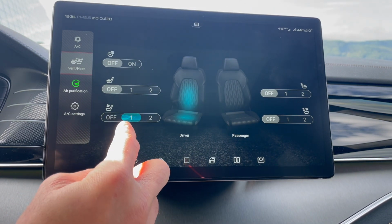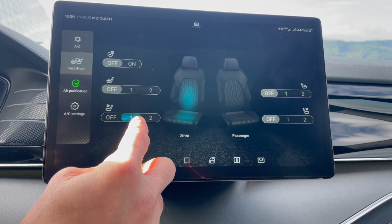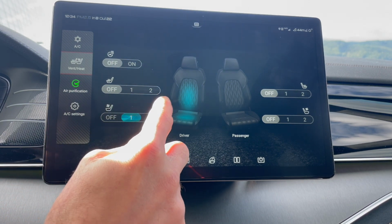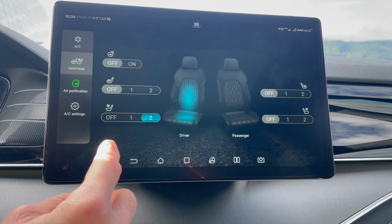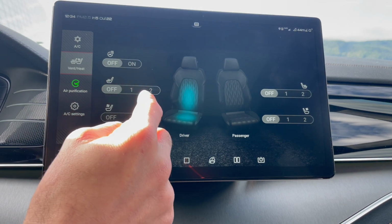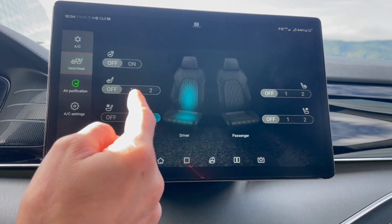Let's try ventilation. Okay. Oh, it's already quite strong at level 1 and really strong at level 2. Okay, that's comfortable. No discussions about that.